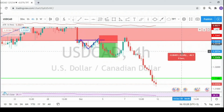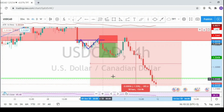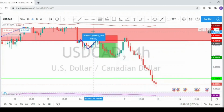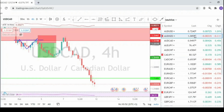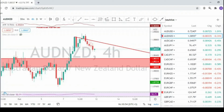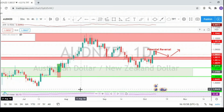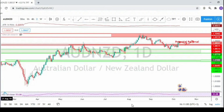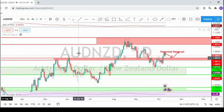And let's see, over 200 pips the market has reacted at this level of structure. And in my radar I have Aussie New Zealand. This Aussie New Zealand on a daily time frame, I have already drawn my daily levels of structure.